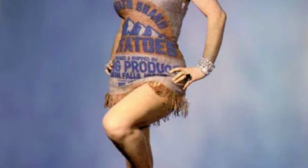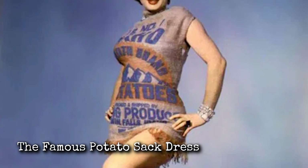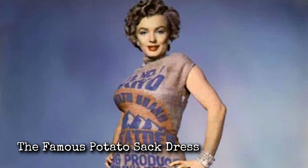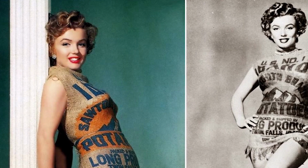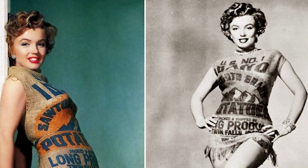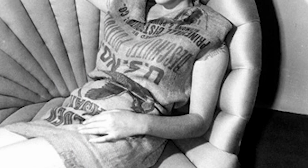And outfit number 2 is the famous potato sack dress. The story of how Marilyn Monroe ended up in a simple burlap sack has a few different versions, but the most entertaining one goes like this. In 1951, Monroe attended a party at the Beverly Hills Hotel when people noticed her wearing a dress that was more low-cut, much to the annoyance of a female newspaper columnist.